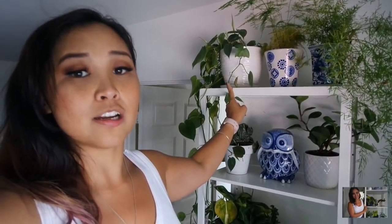I have three plants on the top shelf, and these are the really tall ones, especially my trailing plants. I love having them on the top. So I have my two asparagus ferns here, as well as my heartleaf philodendron, which has a nice trail here, and I just love the jungle vibes that it brings to the top part of the shelf.